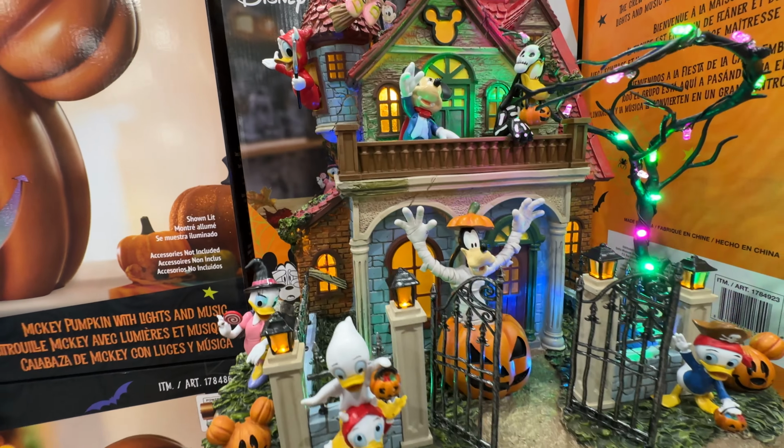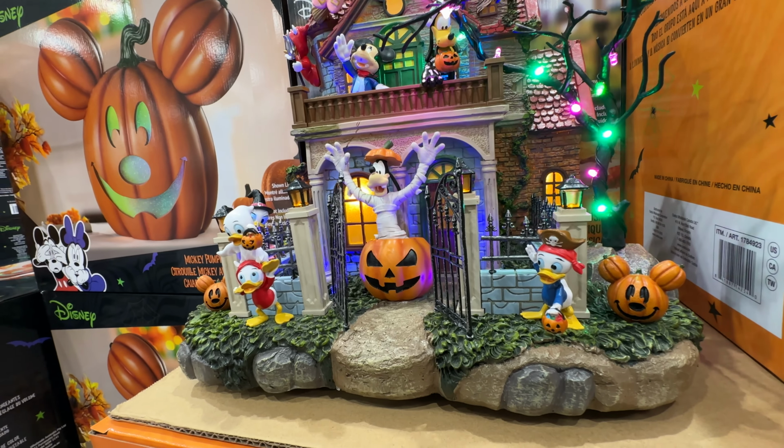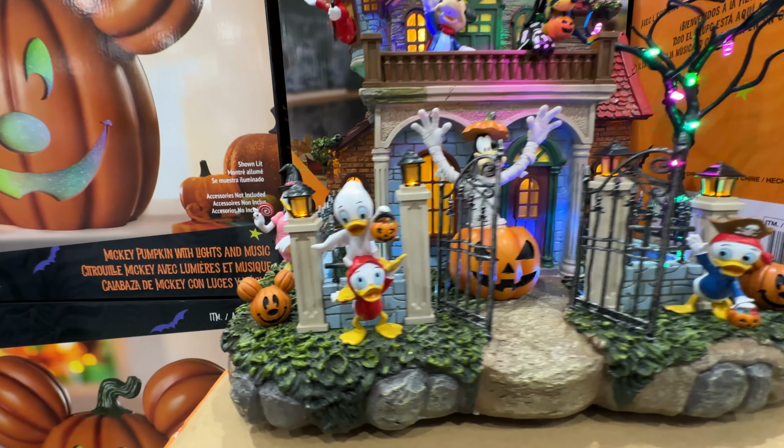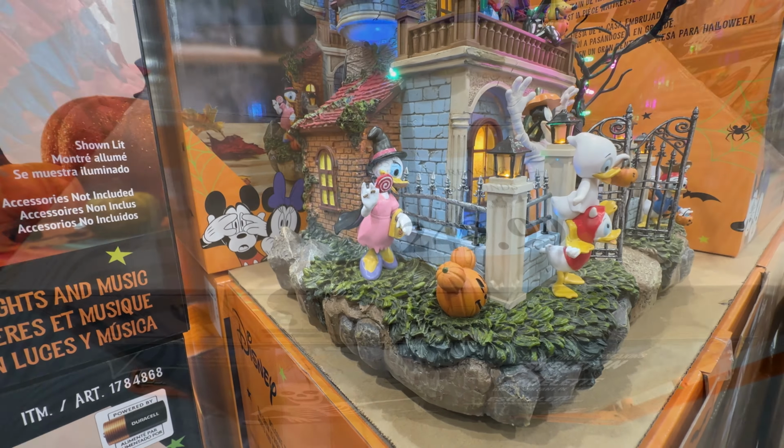All right, the lights on this one make a little bit more sense. They're on the tree. I like that there is a bit more classic Halloween nature to this one. It seems like there's a lot more to look at. I just wish there was some sort of movement.